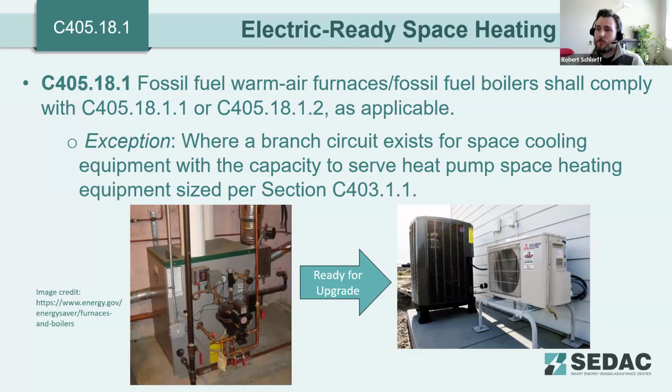There is an exception to these requirements: if there is already a branch circuit existing near that gas or fossil fuel appliance that has the capacity needed to serve a heat pump sized per C403.1.1, then these provisions do not apply.